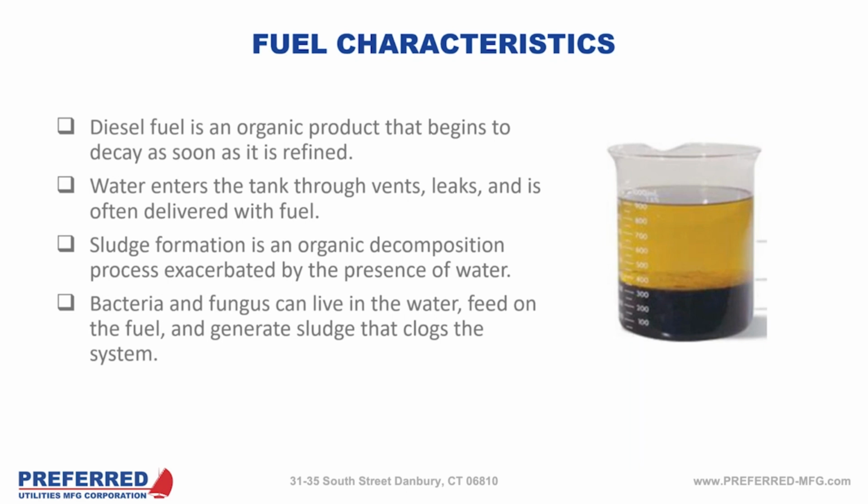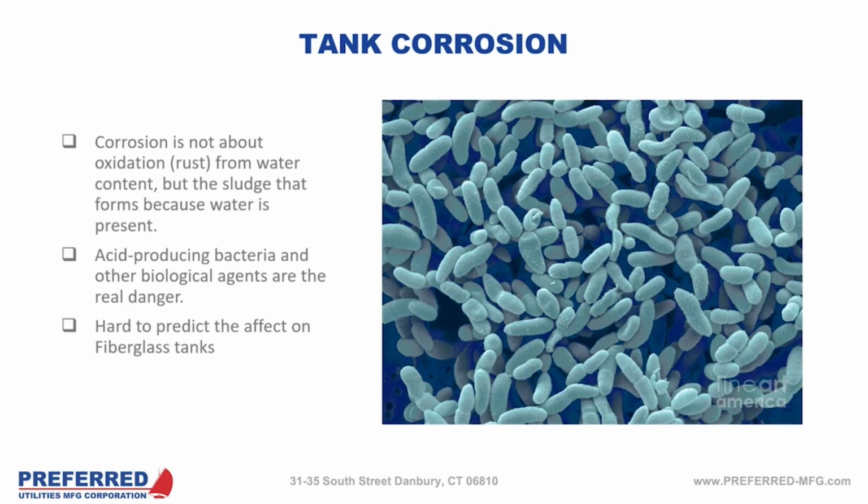Okay, yeah, we're seeing that crop up quite a bit here in New England, but it could be one of those things that spreads regionally. So we're talking about water and sludge. One of the things that's important is something I touched on at the very beginning, and that's the symbiosis here between fuel quality and tank quality.